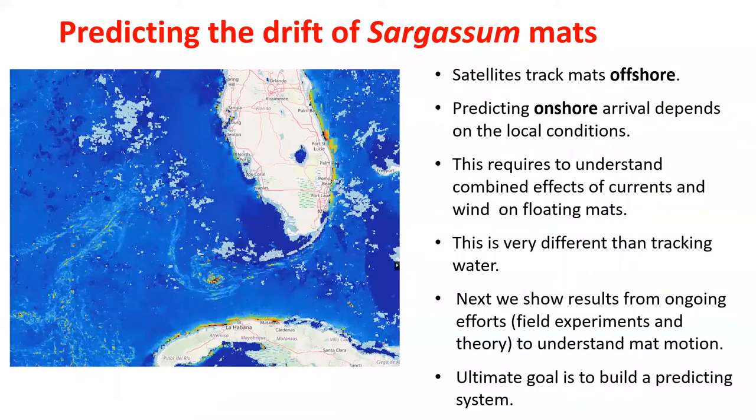Okay, so once we have the values of Sargassum 50 kilometers from the coast, the idea is how we can get what the impact will be in the different parts of the coast, right? So for that, we need to understand currents and wind on floating things, locally, right? So currents, we need to know the currents locally. That's very important, right? I want to emphasize here, because people usually don't know this, that this is different than tracking water. So it's not just using the usual models for circulation, right? We have floating things that are impacted because of the wind.